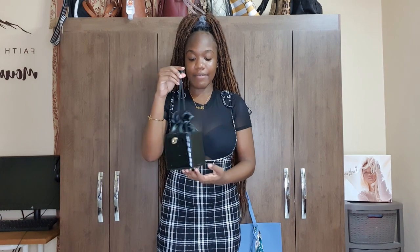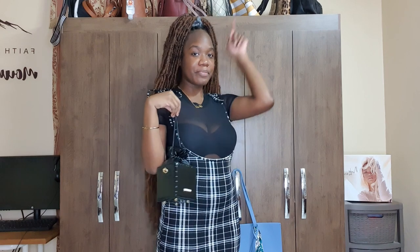And any color I may wear this with, I have to have this bag. Once I saw this bag up in my little bag section, I said, yeah man, I have to dress this up with this.